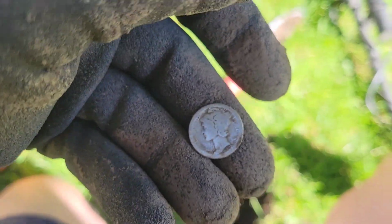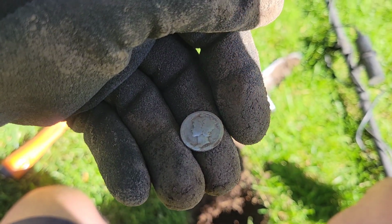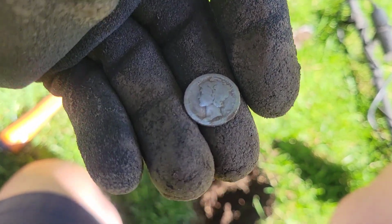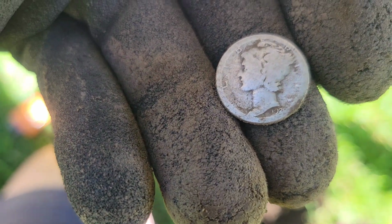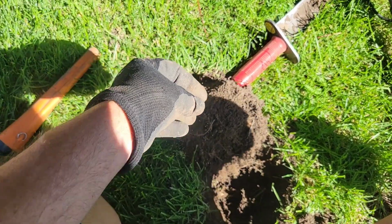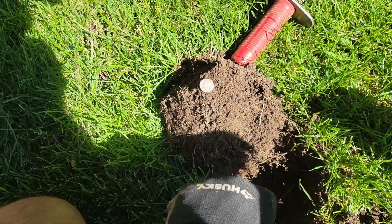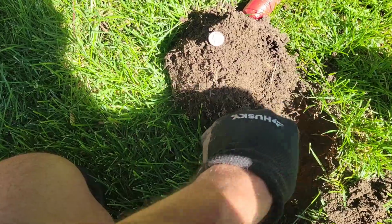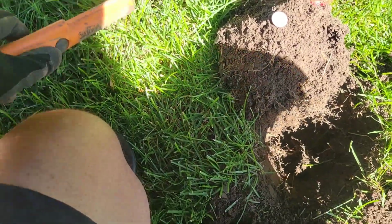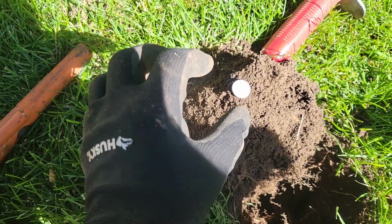Wow. I don't know, it's really worn. But hey, it's 3 silvers for today. This is like the 3rd thing I've dug in this park. All right, let's see if I can get a date on it. All right. Check the hole for something else, maybe. I don't know. No, wishful thinking. All right. Let's keep going. We've only got a few more minutes.